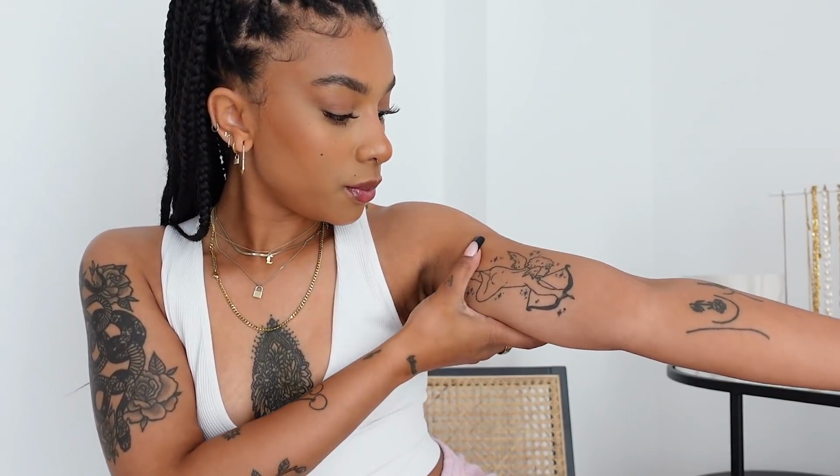I thought this was so adorable. She also designed this for me. I got this last year. It's just a little Cupid with some sparkles. In my newer tattoos, you'll see that I've added sparkles and stuff, and eventually I kind of want to add that everywhere to make it all one piece and make it cohesive. But my newer tattoos have sparkles because I just think it looks so good. So yeah, I have a little Cupid right here.